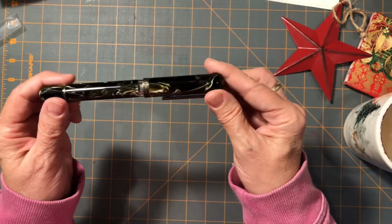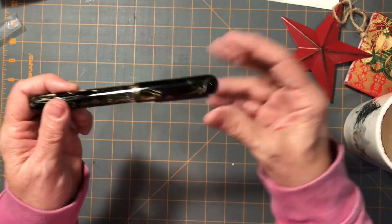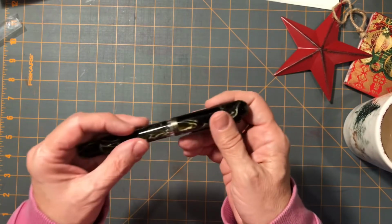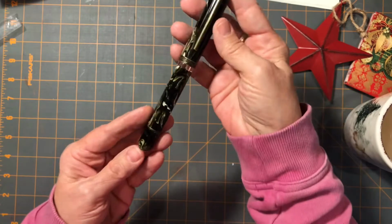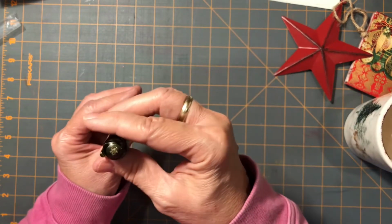I have a Benu Briolette in Luminous Amber, I think it's called, and it is almost pointy on the ends. It's a beautiful pen. I love writing with it, but that is definitely not my favorite look. But this rounded broad end seemed okay to me.